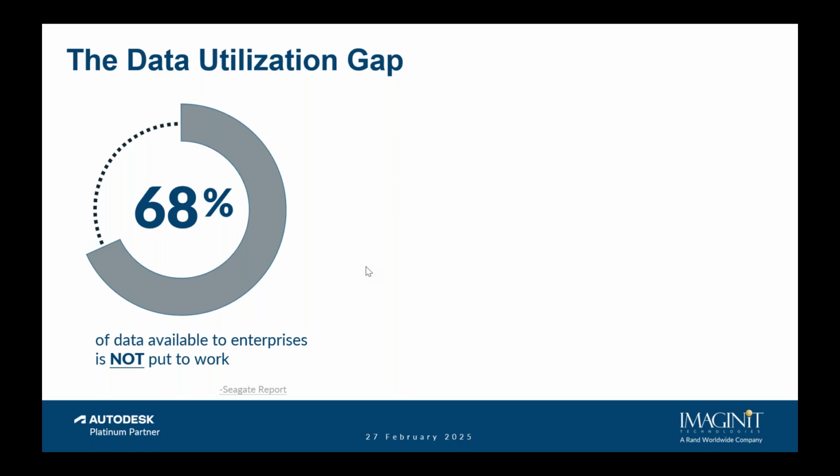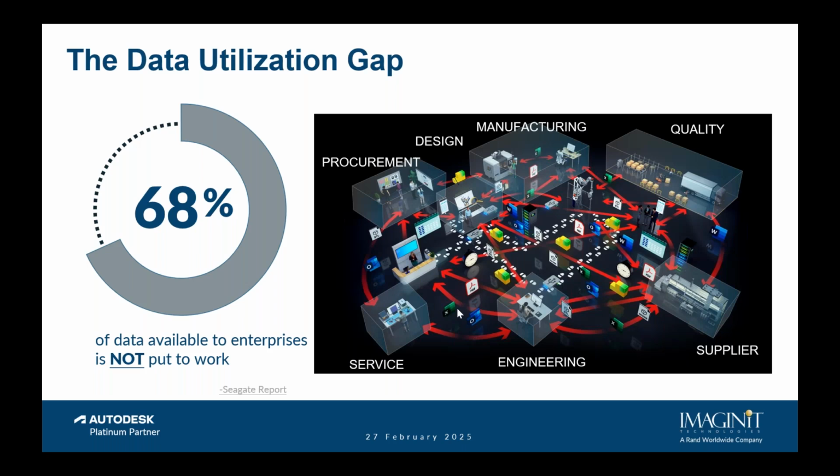So, one thing that we've seen is that around 2/3 of data available to enterprises is not put to work. And while you're likely leveraging more data than you ever have before today with advanced design and ERP systems, you're likely struggling with some of the areas that we talked about on the previous slide with managing product information and data across your enterprise. And this is significant because when data is unused, it prevents your business from operating at its full potential. Data is the brain power of your business. If you have inefficiency around data, it impacts critical business metrics like your time to market or your project throughput.